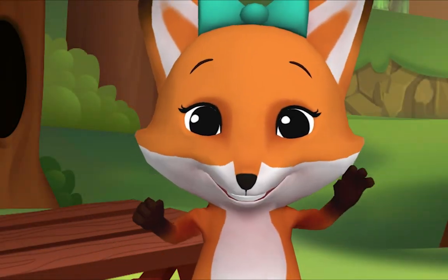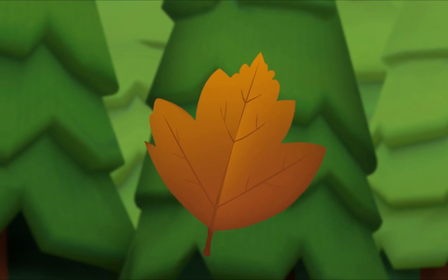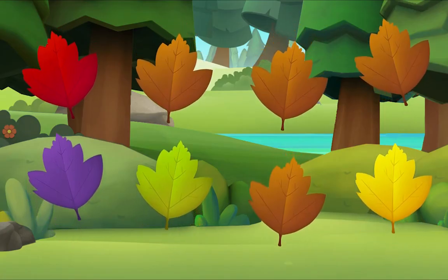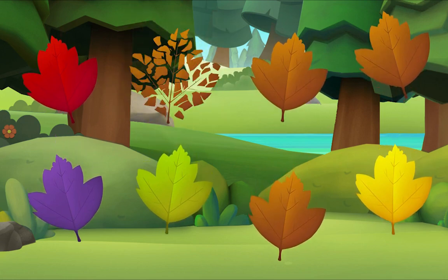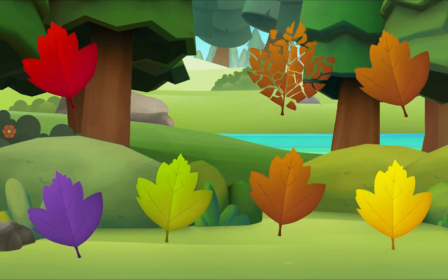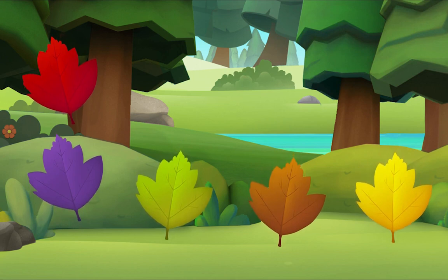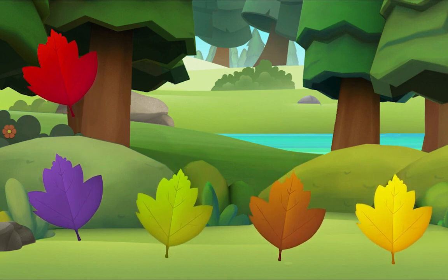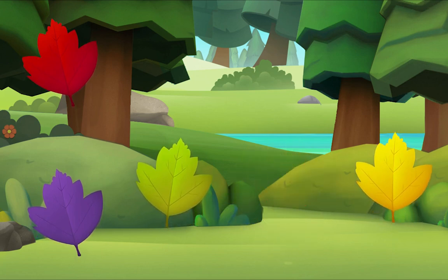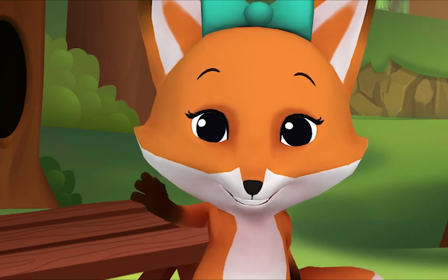I'm crunching leaves, but only brown leaves. I see one. Let's look for more. Let's look for one more. Do you see it? There it is! We did it! Yay! See you!